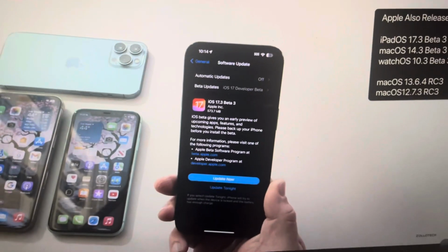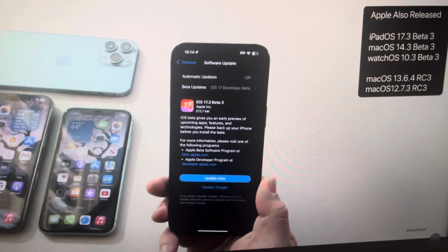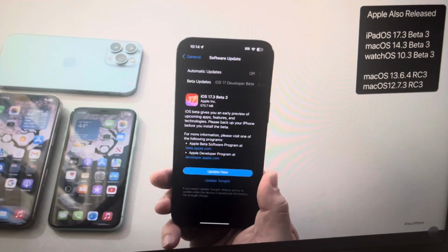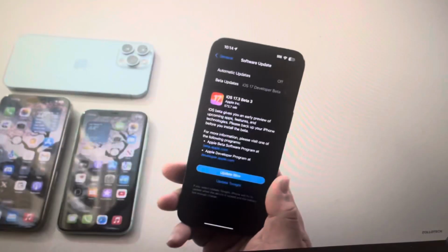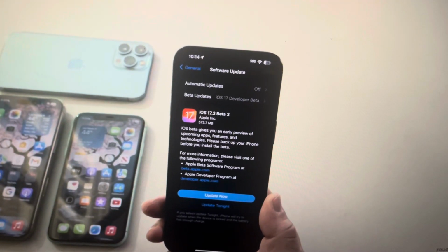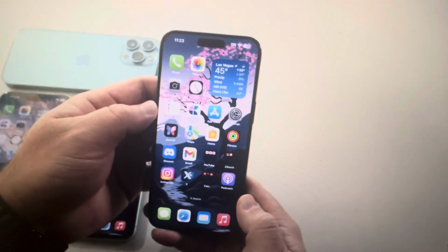iOS 17.3 Beta 3, watchOS 10.3 Beta 3, macOS 14.3 Beta 3, as well as some older macOS updates. They did not release updates for the tvOS or HomePod OS just yet. Now, this particular update came in at 573.7 megabytes on my 15 Pro Max, and it was about the same size on the other devices as long as you had Beta 2 installed. It could be larger if you were still on Beta 1. Now let's go ahead and take a look at the build number and talk about what's new.